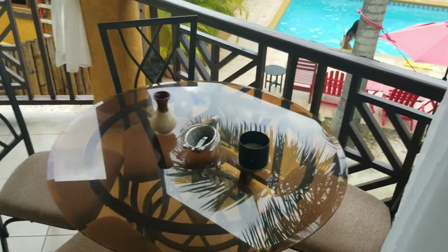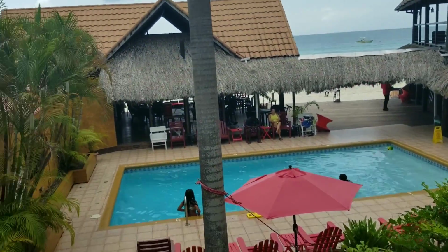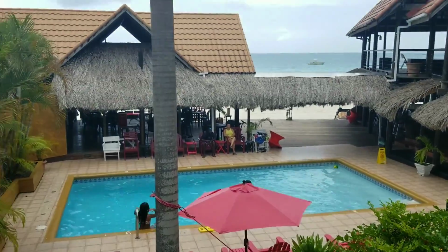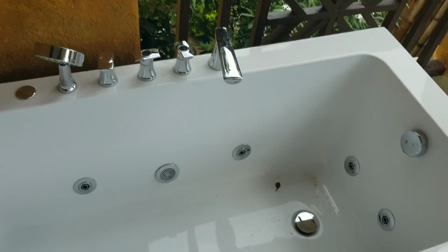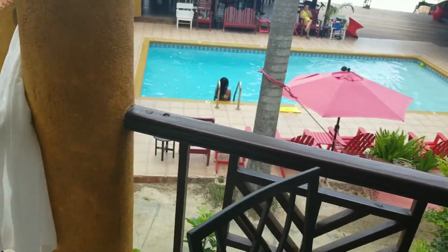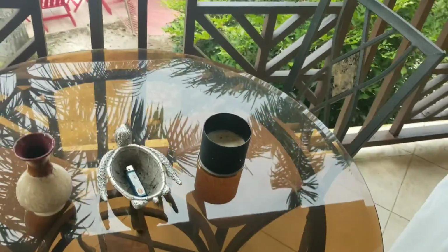First of all, let me show you guys. This is the table. You can sit here and eat. However, you have the view of the pool and the beach. Like, literally so amazing. And then now, you have your soaking tub, so you can relax here. So you guys will see me doing that. Yes, guys, like, literally so amazing. Vickitini Resort is the place to be.